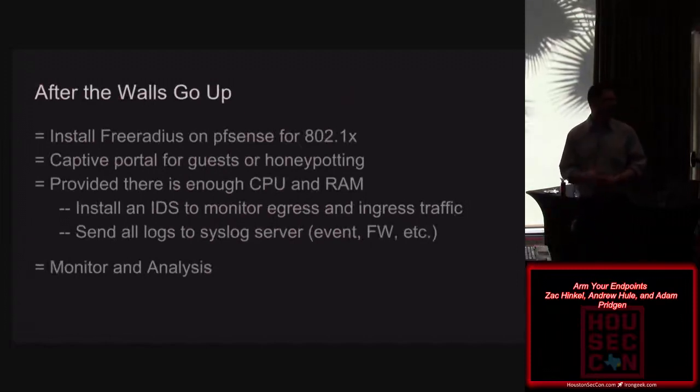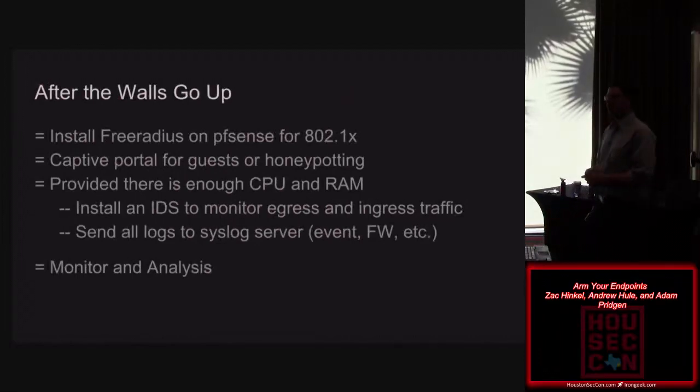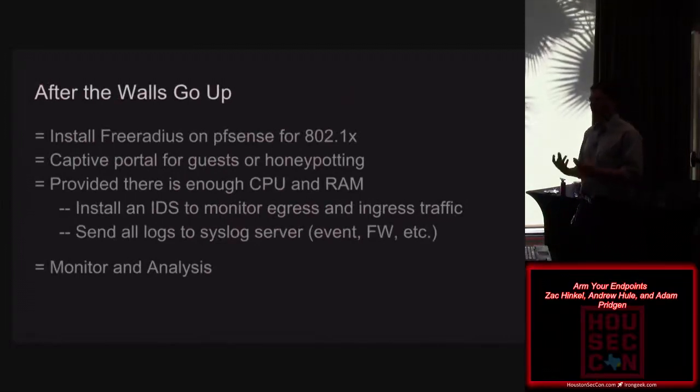After the walls go up, there are a couple of things that I haven't done but I think people would be interested in doing: setting up FreeRADIUS. Basically, FreeRADIUS gives you the ability to do 802.1X authentication within your home network, and you don't have to worry about giving people passwords to get onto the wireless anymore.